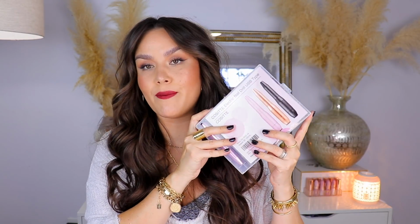Today I'm just wearing, I think this is just called Barbara. It's just a black, but I love it. It's so, so shiny. The very last beauty product, this is something that I purchased from Amazon.